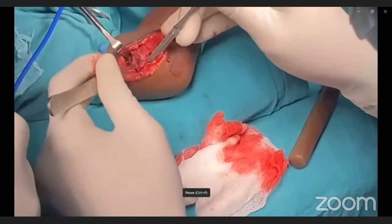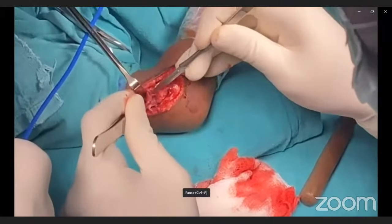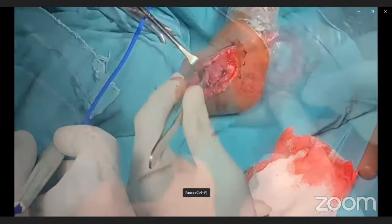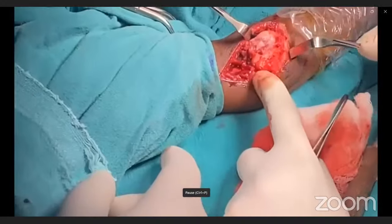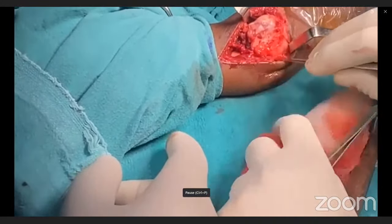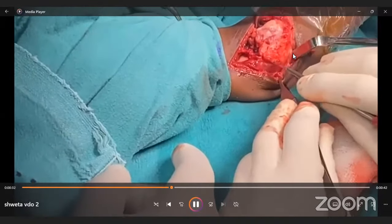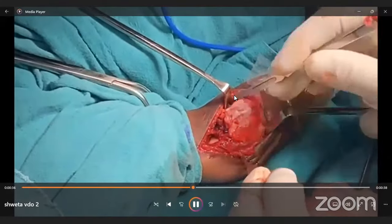You can see that the fragment is gently exposed by removing the soft tissue lying over the fracture area. Since this is a 3 months old fracture, where a lot of soft tissue comes over the fracture area, it needs to be exposed. And this is the metafascial area. The posterior soft tissue is not touched. Our dissection remains more on the lateral and anterior aspect.